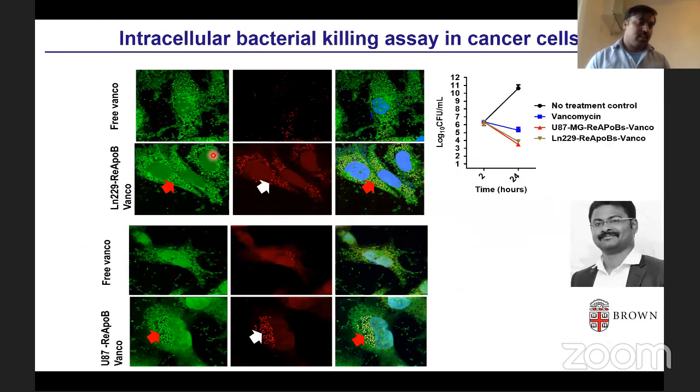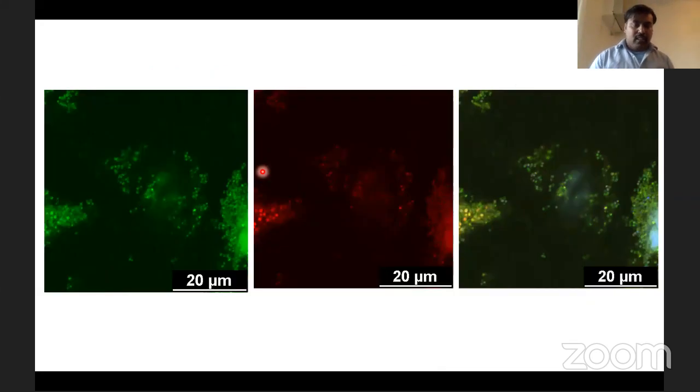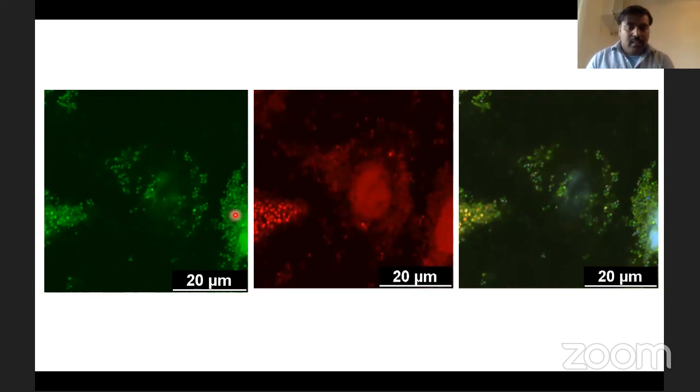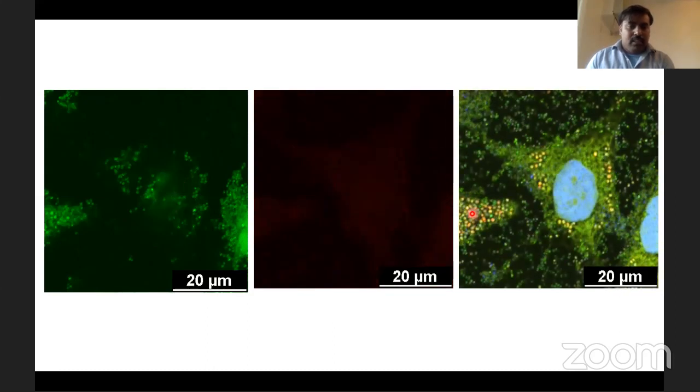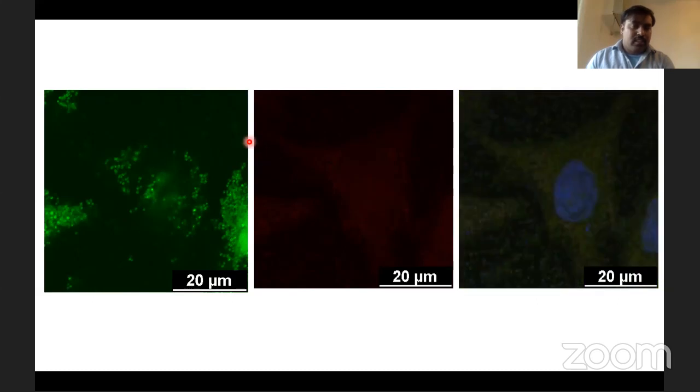So you can see this is the in vitro cell culture model. We used the U87 GBM cells as well as LN229 cells, and we treated them with the bacteria, particularly Staphylococcus aureus, MRSA, and it survived intracellularly. Then after our treatment, some of the bacteria get killed. And you can see in the confocal microscopy, these are dead bacteria, and these are the live bacteria. These are the LN229 cells treated with Staphylococcus aureus bacteria.